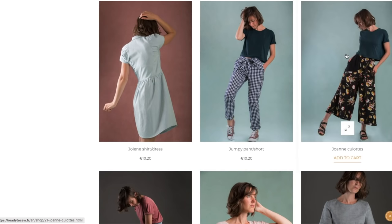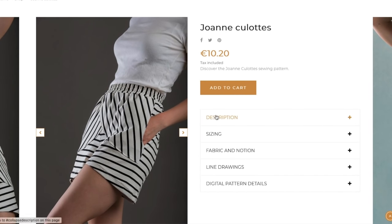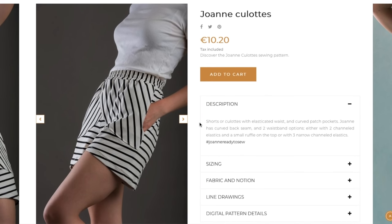All right, this is Joanne Culottes. Elastic waist, I see. Shorts or culottes with elasticated waist, curved patch pockets, Joanne has curved back seam and two waistband options, either with two channeled elastics and a small ruffle, or three narrow channeled elastics. Look at this little detail. That is fun.